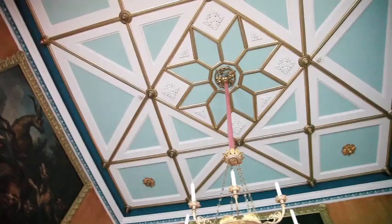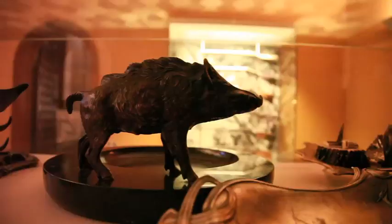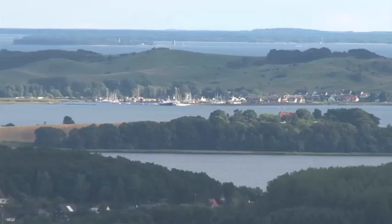Discover the island of Rügen in all its facets. Rest and relax, discover and experience. Welcome to your holiday paradise on the Baltic.